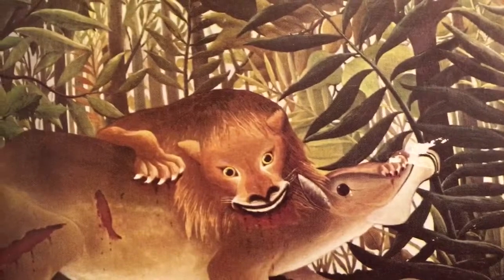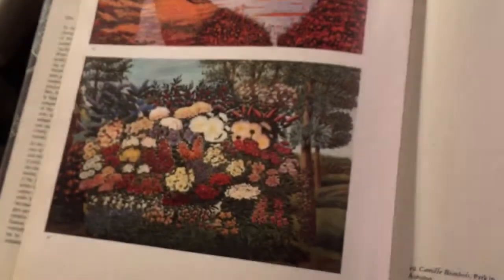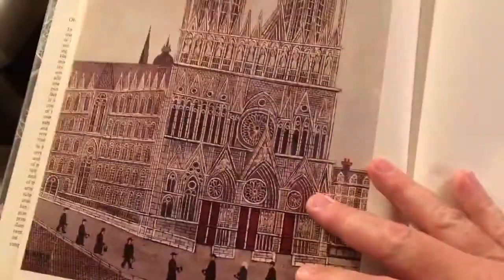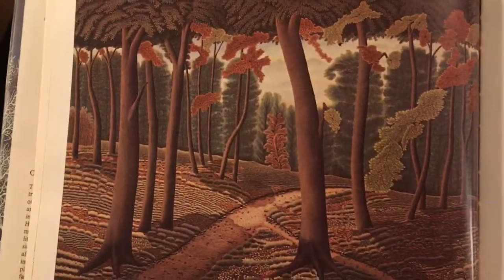I'm trying to find some of my favorites, but it's hard to hold my phone and show you this stuff at the same time. I mean, everybody knows that's what a lion looks like, right? That's what I love about them. Maybe they haven't studied what lions look like or whatever, but they just do what they can with what they have and they just go for it. Love it. There's something really beautiful about this.